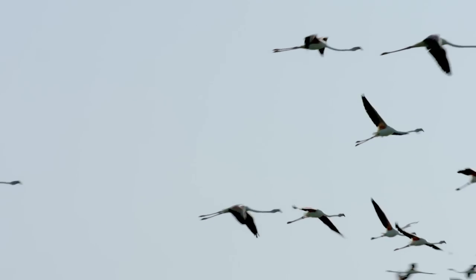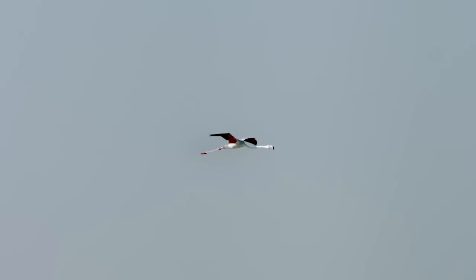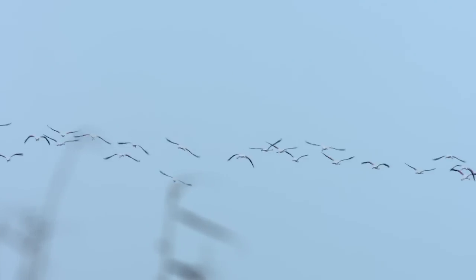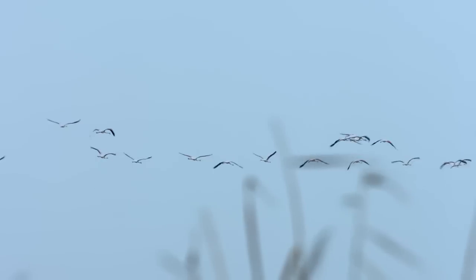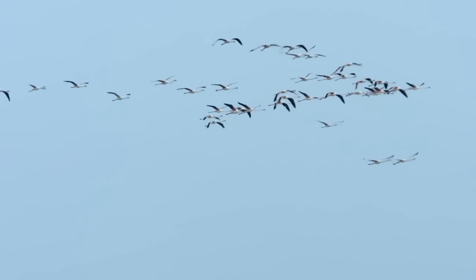Once up, they are graceful, stretching their long necks and long legs into a straight line measuring up to 1.5 meters. Wingtip to wingtip, they're almost as wide as they are long. Their wing beats, interspersed with short glides, keep them airborne over long distances. Flamingos have been recorded flying up to 600 kilometers a night. And like other group travelers, conserve their energy by flying in formation, maximizing use of a slipstream.